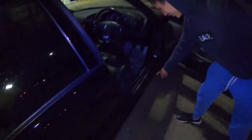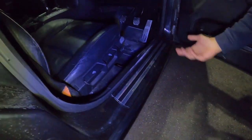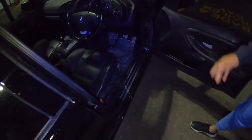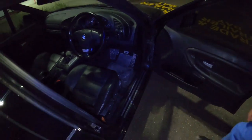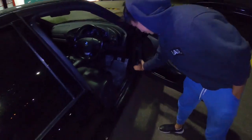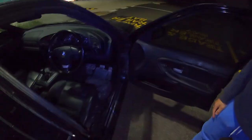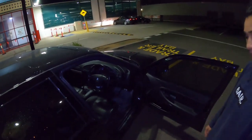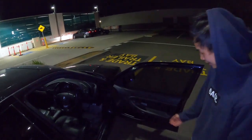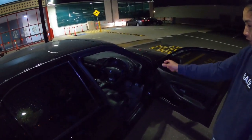Something subtle. I've done these kick panels with the chrome as well. A lot of my mods are very subtle. Did you make those? No, but they came off another car and I just found them. Oh wow. The first time I did it, I took them off a coupe and I cut it to fit, but then I found ones for sedan that fit from the wreckers for cheap, so I did it. And how good are the wreckers? Amazing, freaking amazing.